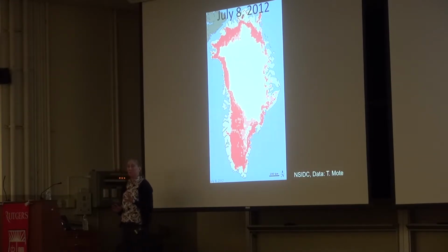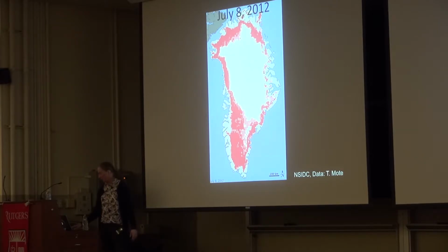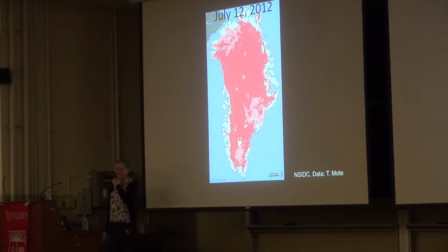Four days later, when that bridge was wiped out, when the water rose to the highest that I've ever seen, it looked like this. The entire ice sheet is melting on the surface.